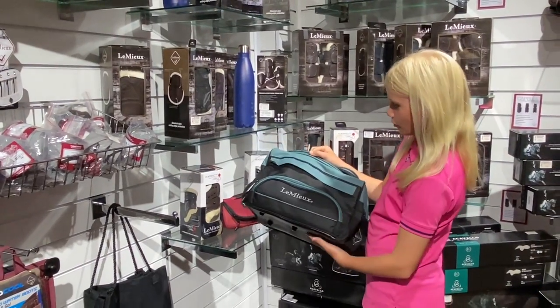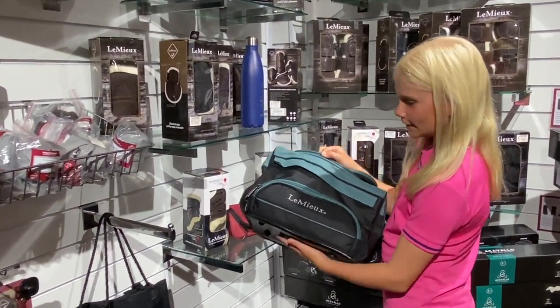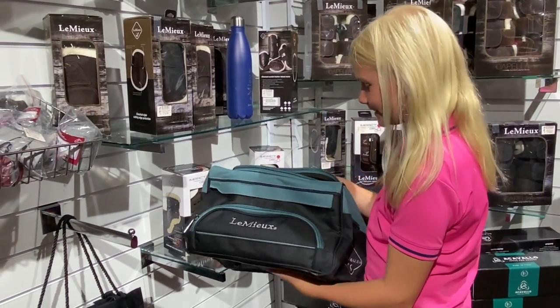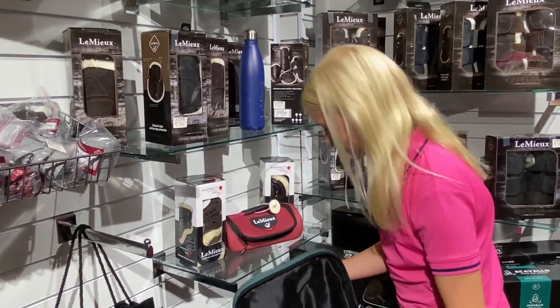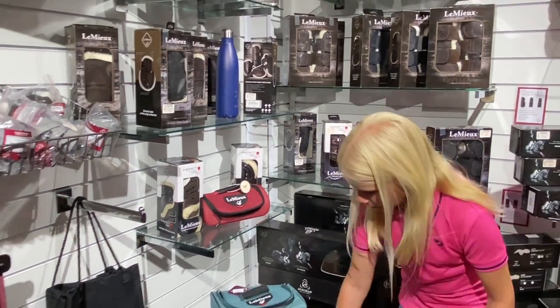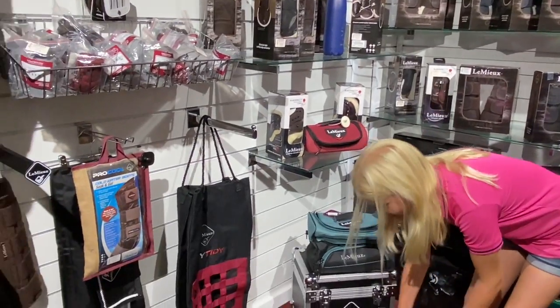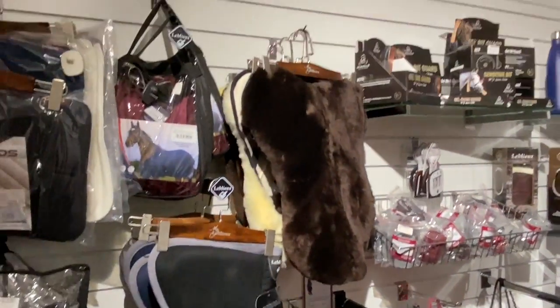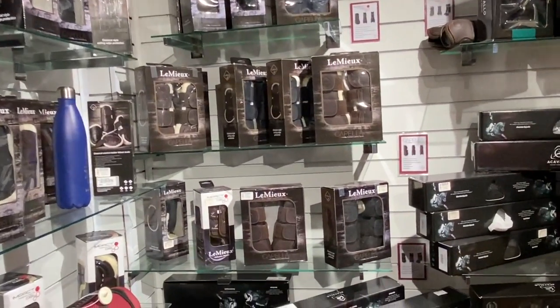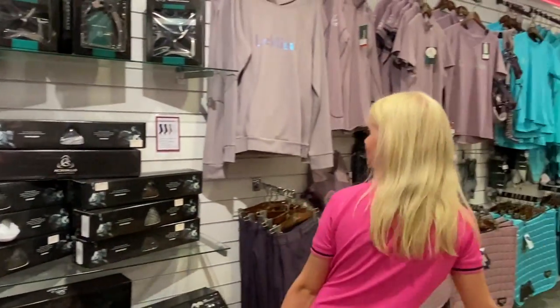This is the one that I've won in a giveaway, and it hasn't arrived yet though, but I'm super excited because it looks so cool. And they're so, so pretty. All the stuff nearly fell out. Wow. All the stuff is so nice from here.